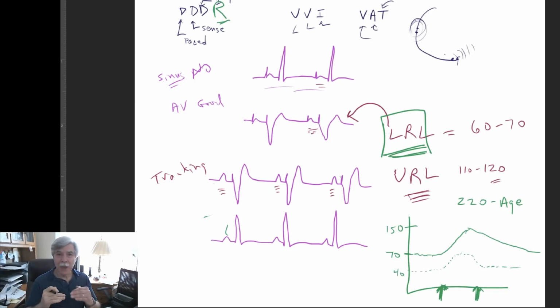With a regular DDD pacemaker, that patient would wind up sitting at a heart rate of 70 all the time. If they exercised, maybe they would go to 75 or 80, but they would be stuck in first gear. So rate adaptive pacing was invented to restore a more normal heart rate response to exercise. Exercise drives the lower rate limit up, causing it to ramp up to an upper sensor rate. That's the second upper rate limit that most modern pacemakers have. You can set an upper tracking rate and you can set an upper sensor rate.